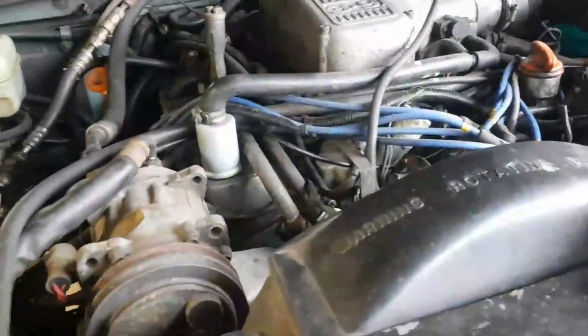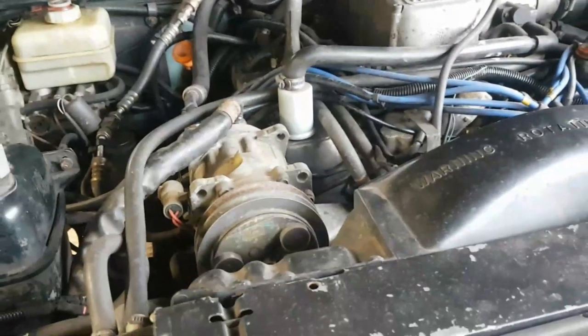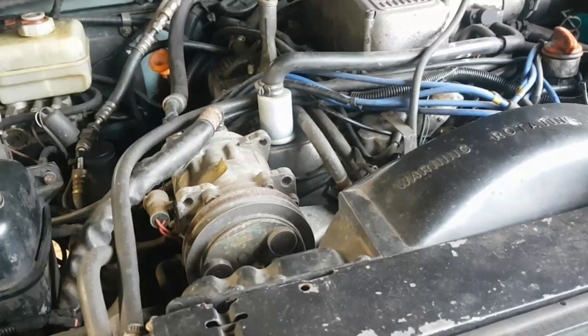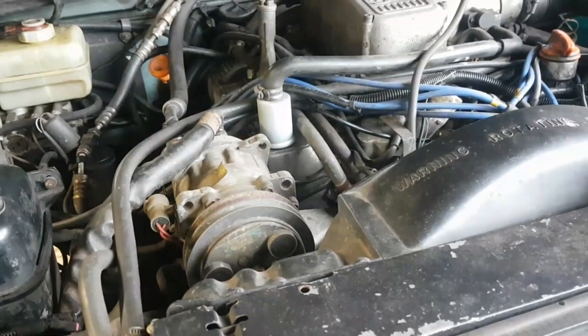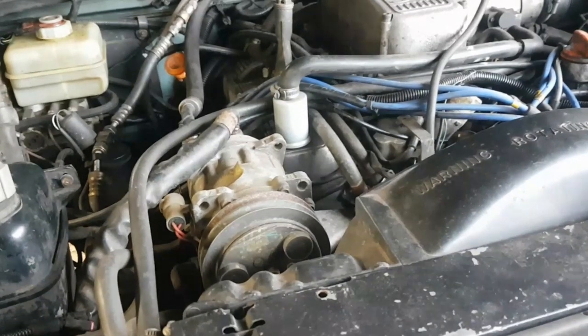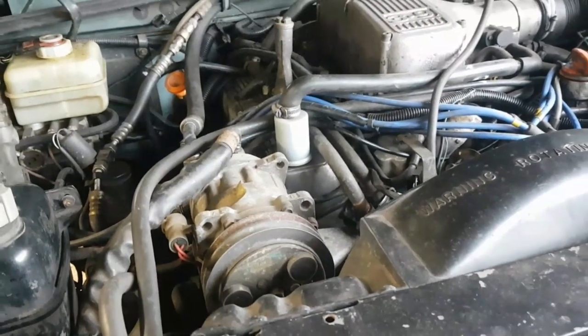Right, okay. Now plan. What are we going to do now? Right, I'm going to go and get some antifreeze. I need 5 litres of antifreeze in here because I've drained the water out of the radiator. If I put 5 litres in, then I can warm this car up. At the moment, I can't warm it up because I've got no coolant in it.